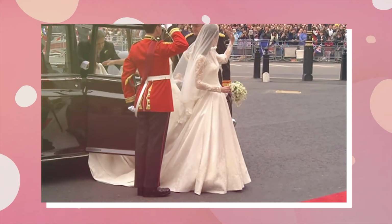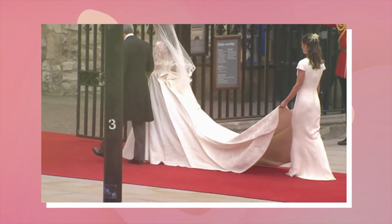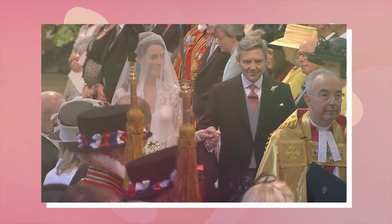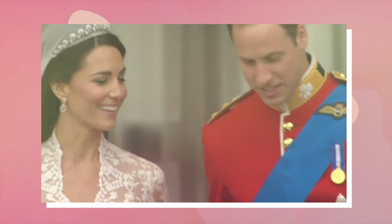Kate's dress was such a big deal that its design influenced the bridal industry for years after. Every bride wanted to look like a future princess. Too bad they couldn't wear the diamond Cartier Halo tiara, a 1,000 diamond tiara worth $1.7 million, which Kate borrowed from her new grandmother-in-law, the Queen.